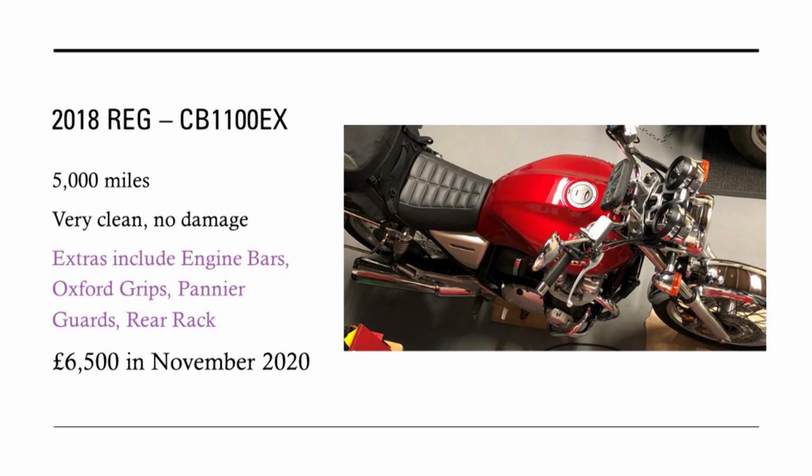Look at my bike here, for instance. Mine was a 2018 reg CB1100 EX, 5,000 miles on the clock roughly. Very clean, no damage on it anywhere at all. It had some engine bars on it, Oxford grips, pannier guards, a rear rack, and I paid £6,500 for it in November 2020. I'll stick with just the sterling figures because the EX was never imported into Ireland. But the same goes for the RS. The thrust of the message is, they're getting dearer second hand.